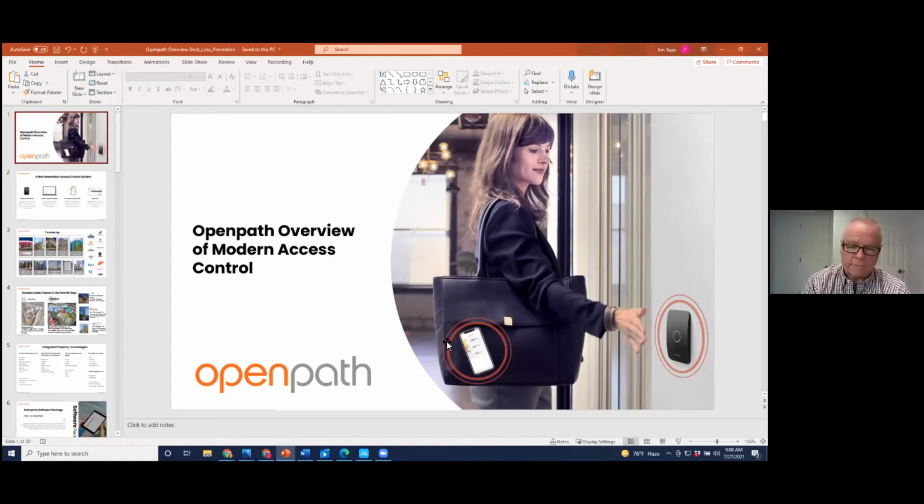So you don't have to have the app running. You don't have to take out your phone and unlock your phone and find your app and launch your app. It's all automatic. And the distance that the phone and the reader need to be for this to initiate the launch is configurable. So these two devices are talking to each other, and now we already know that this woman is allowed in this door now.